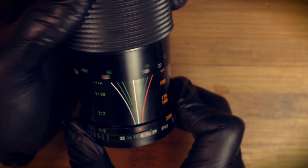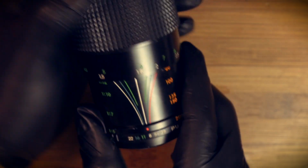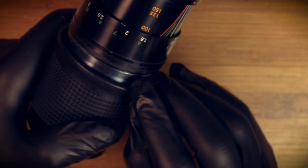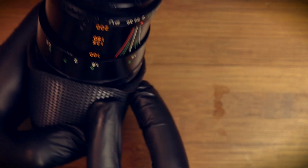You cannot see the lettering. Here, take a look at that. Oops. All right, you see the fungus? And I'm pretty sure that I will not be able to repair it. I don't have enough knowledge about it. But at least I will try to clean up the optics.